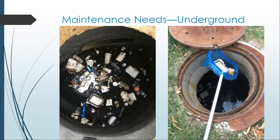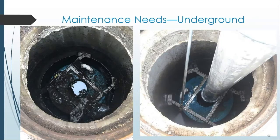Next slide. So on the HDS units, after you get the stuff off the top, then we've got that silt that settles down in the bottom. This is where the vac truck comes in handy. So you stick the vacuum hose all the way down the center of that donut, down to the bottom of the vault. You start removing all the water that's in the vault, and then all the silt that's been collected down in there as well.